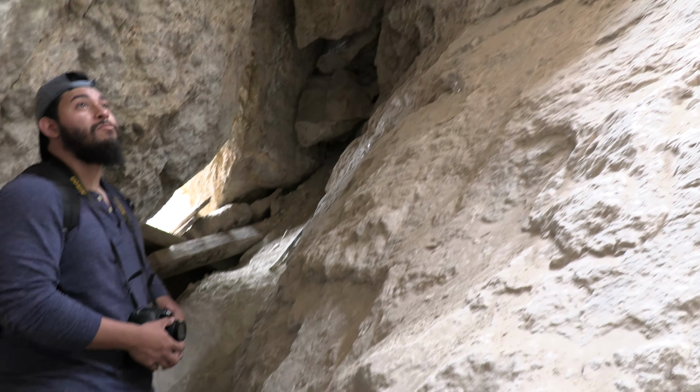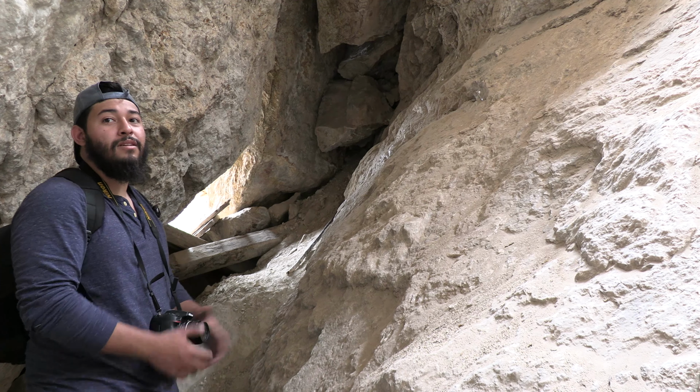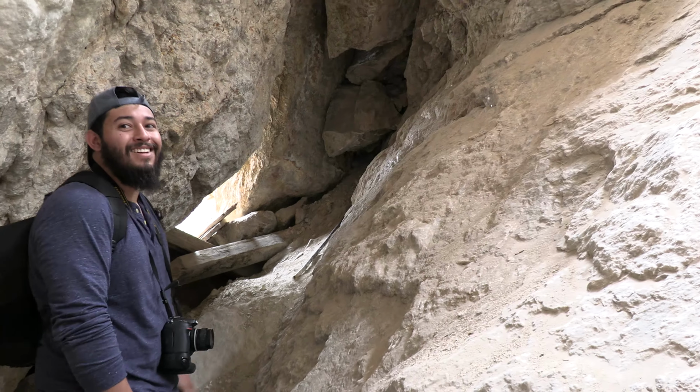I mean, it could be just like that one SpongeBob episode where they build stone SpongeBobs and it's just the holes of the cave. Ha ha ha ha.